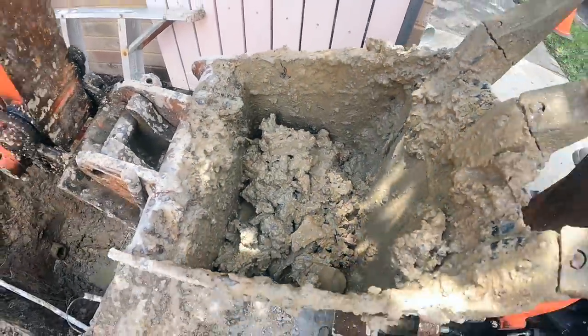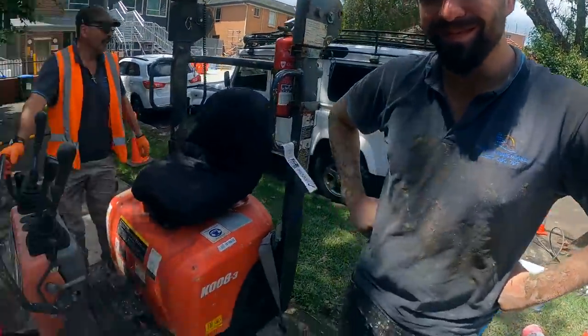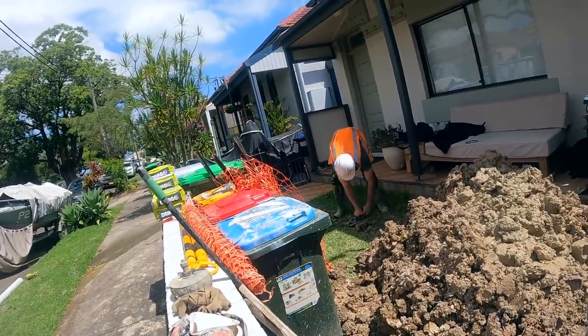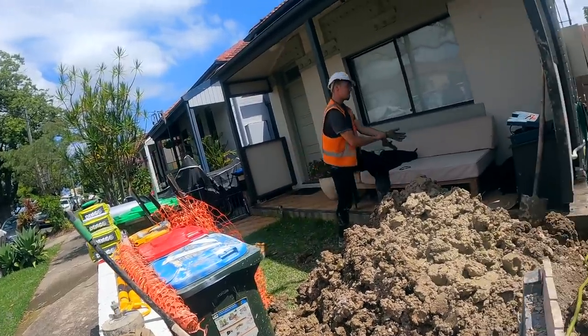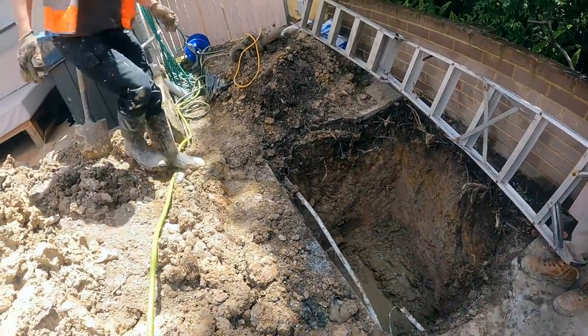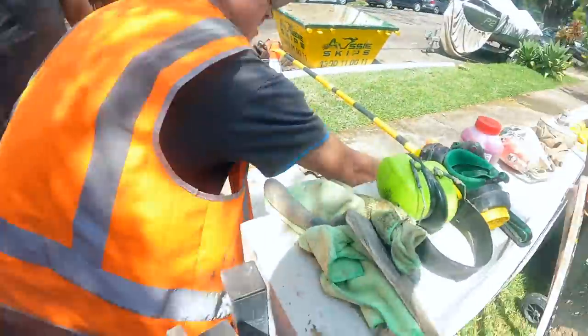Full of mud. Yeah. Full of mud. Come on, Lucas. Jump, get in there, Lucas. Haven't got all afternoon. I'm straight for a penicillin shot after this. Just need a spade. You get in the hole and then we'll give you whatever.